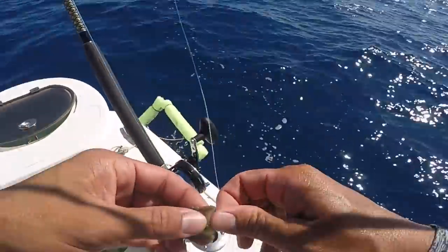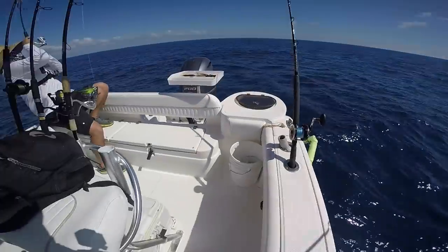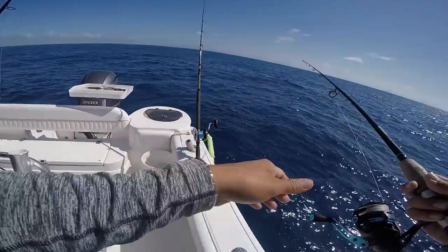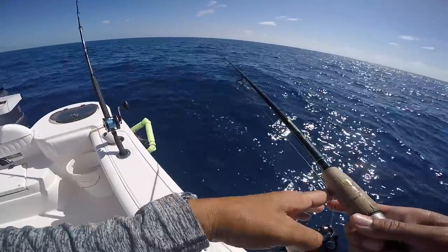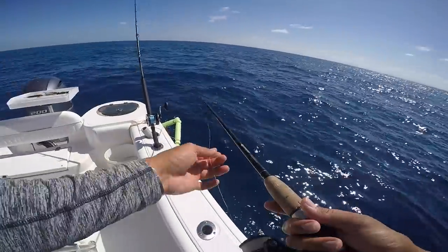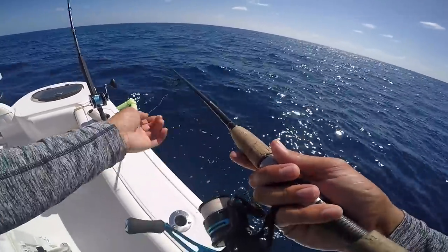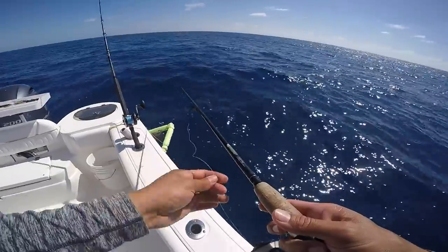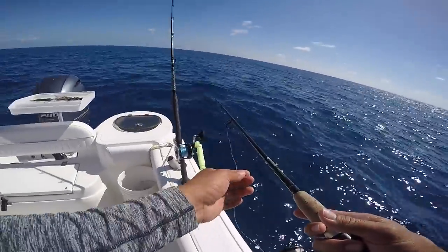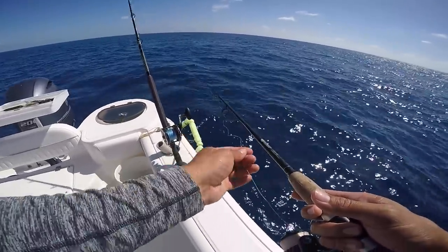Very light line. I think I'm using a little bit too heavy of a leader, but oh, and Chris just got on. Oh, we might start hooking into some now. That'd be pretty awesome. We can get some stellar action right here. Toss mine out there, let it start drifting back. You just want to peel out the line, guys, when you're fishing for these yellowtails. Just peel it out, let it go with the current, and you're gonna feel it when you get one of these guys to bite. They're gonna immediately just rip out the drag.